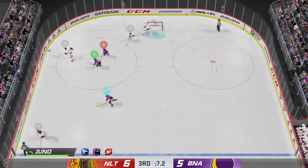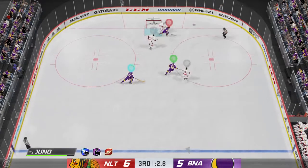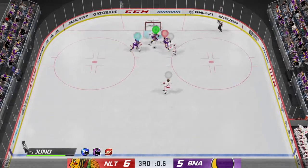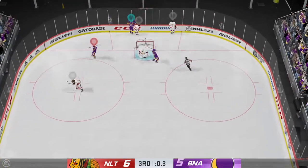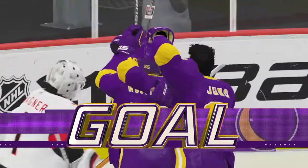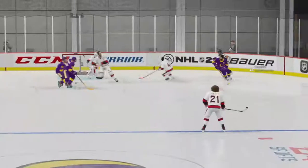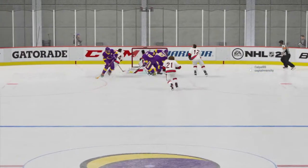Chase right in front, and that shot dies in traffic. Oh, and he tracks it perfectly in the offensive end. Here's a chance. He scores, and this place is going bananas. They know what the moment's all about. Well, I guess we know who the first star's probably going to be. That's three for him tonight.